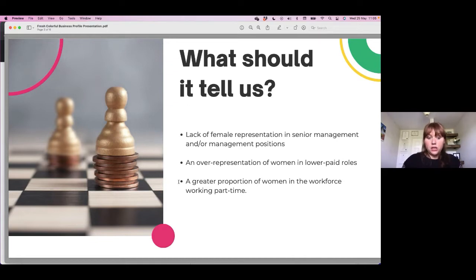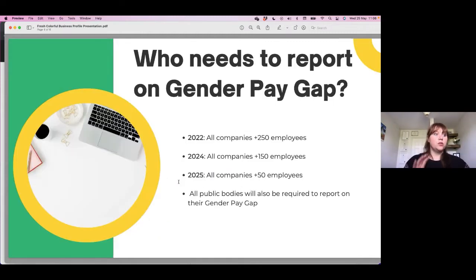And if you're running the report and it gives you some information, and you think, goodness, maybe I didn't realize that our company did have a misrepresentation between male and female, maybe that's something we'd like to look at. Maybe we'd like to understand why that gap is there. One of the things that is quite interesting with the report, and I think really important, is that right now in Ireland the report is a legal requirement for 250 employees plus.